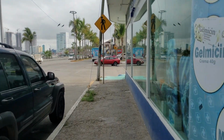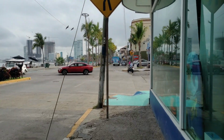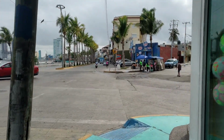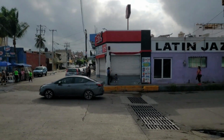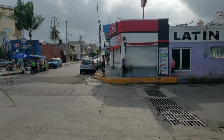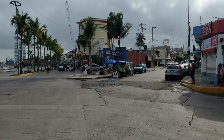And I'm going to cut it off on this corner because we've been here before. This is Calle Mexico. And there's the kiosco there, food stands, beverage places. The only thing we're missing on this corner is a pharmacy, but there's one on the other corner. But anyway, that's enough for this video.